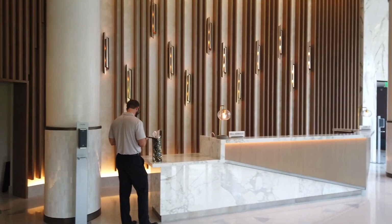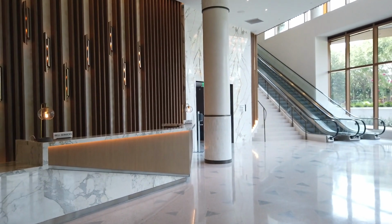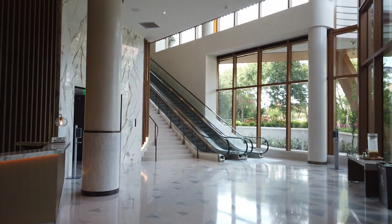When you enter, you'll enter right to bell services and the front desk. Now you can, of course, check in at the front desk, but this resort does actually have a mobile check-in feature. It's just not where you might think it is. You can check in using the Marriott Bonvoy app. You do have to be a Marriott Bonvoy member, but that is free. So I made an account a couple days ago and did a mobile check-in so I could skip the front desk.